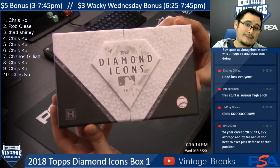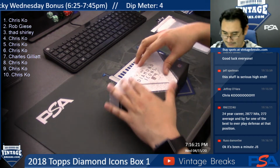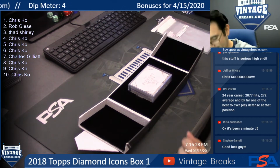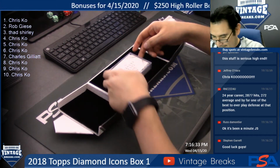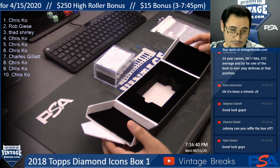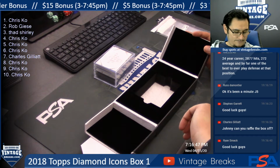There is the box. Ooh, it feels smooth. Ooh, that is sexy. Oh, I'm hoping it has to do something with this. Oh, that is pretty. Oh, that is gorgeous. It's fit for a diamond. Look at this. Oh, that is cute. I'm sure somebody wants this box in the break. Who wants the box in the break? Chris, Rob, Thad, Charles? Who wants the box? I'll randomize it if you do.